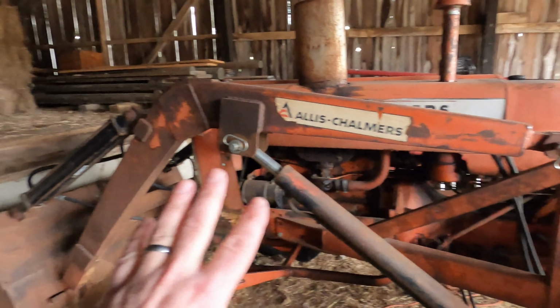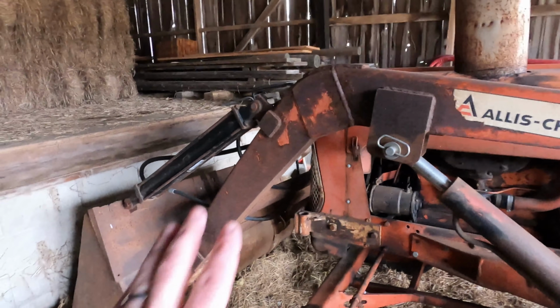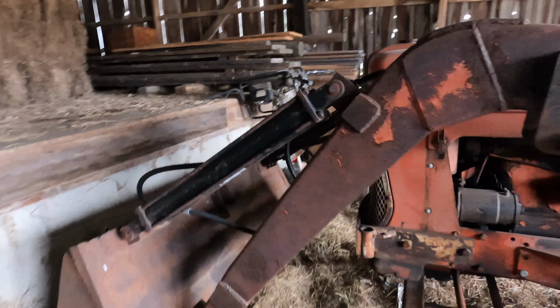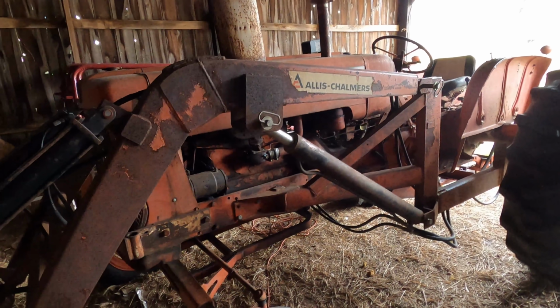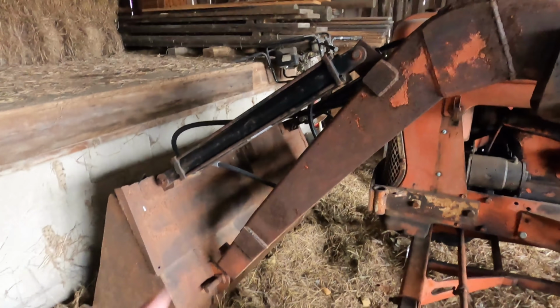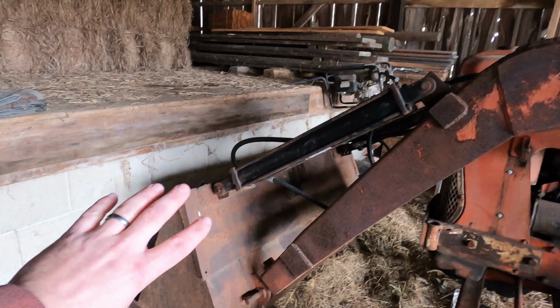And then this whole loader is a problem in itself. There's many things wrong with the loader. One, the hydraulics is extremely slow on this version of the D17, so I've got a new hydraulic pump to go on here to speed up the hydraulics and make the loader work the speed that it should. And then the geometry of the loader is all wrong. The bucket won't exactly pivot upward.